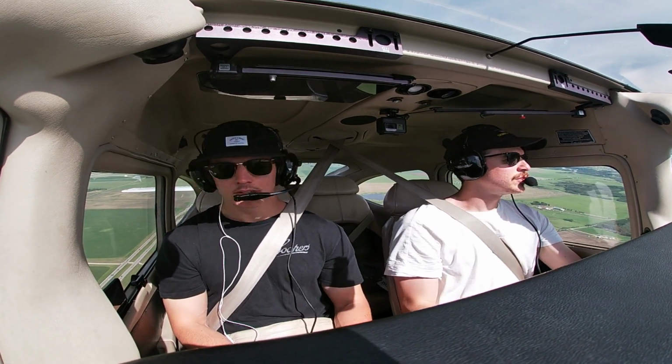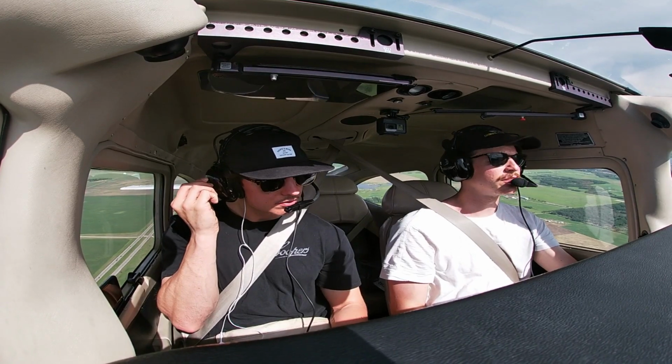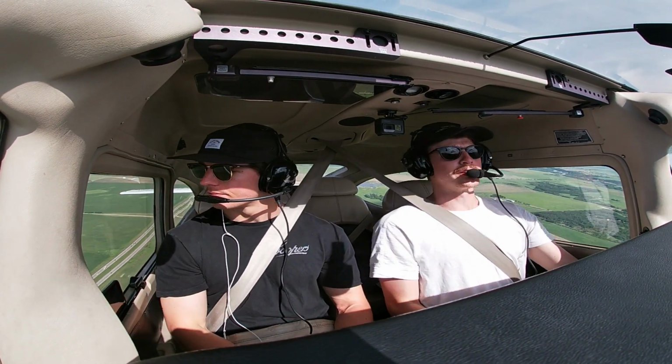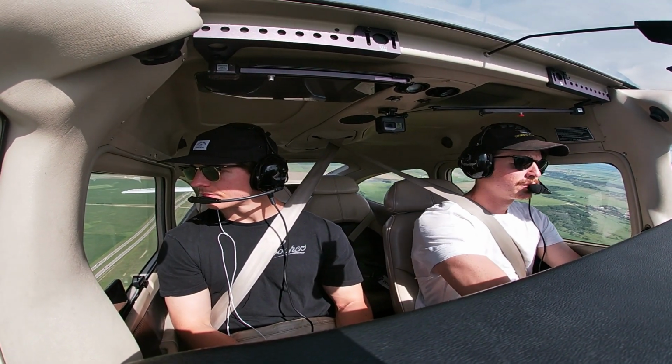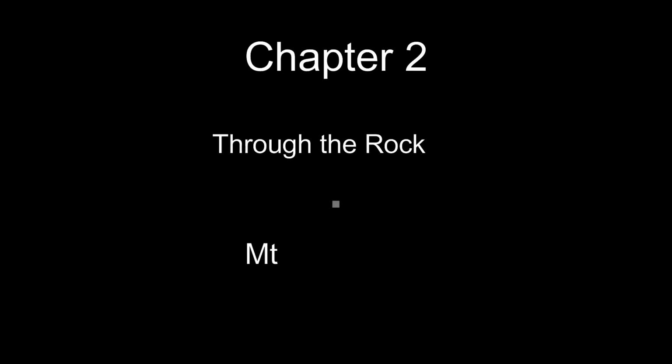Calgary Terminal, good afternoon. Cessna 182 Foxtrot India Alpha Zulu, currently climbing through 5,300 for 6,500, heading to Canmore, and we're just near the Petro-Canada. Foxtrot India Alpha Zulu, hello, Calgary Terminal, squawk code, proceed on course, altitude is at your discretion. Altitude at my discretion for India Alpha Zulu. Excellent. India Alpha Zulu identified.